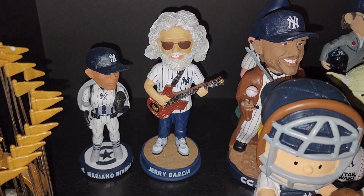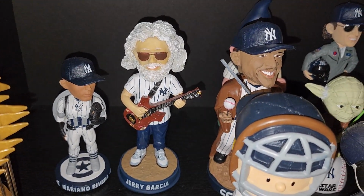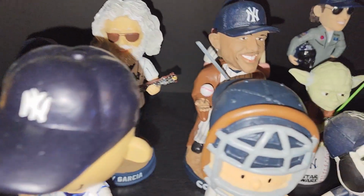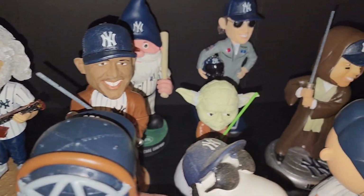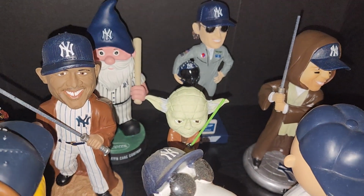That's the Captain America one. It's really small. I was really disappointed by the size of that one. There's the Jerry Garcia special ticket one that was given out last year. Next to it is the three Star Warriors ones that were given out by the Yankees. The CC Sabathia Jedi.